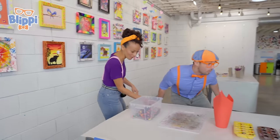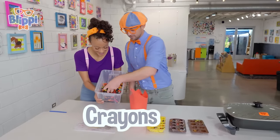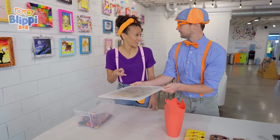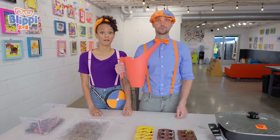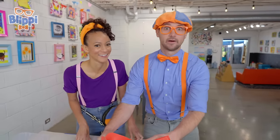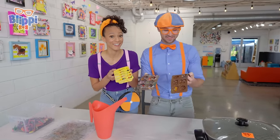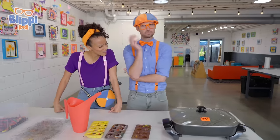Whoa, Meekah, check it out. What's on this table? Looks like a lot of cool things. Oh, look, crayons. So colorful. So many different crayons. Whoa, look at this, a cutting board. You usually find that in a kitchen. Interesting. And what's in there? Looks like one of those things that you use to water plants with. There's water in there. Probably shouldn't pour that out. Look at these. Molds, something else you might find in a kitchen. You could even put chocolate in these. Yummy. And a skillet. We must be cooking today.